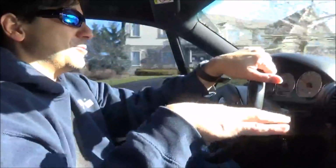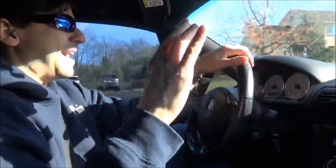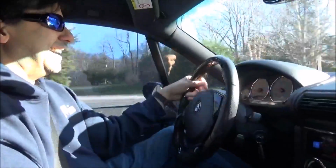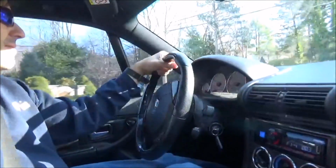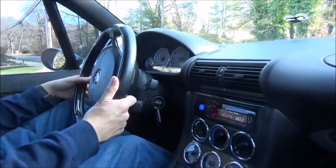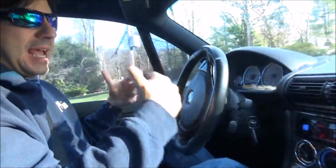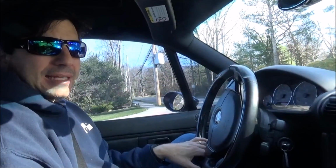I don't drive this car that often, but once I'm in it, I'm like, wow, I can drive this car all the time, all day long. You don't know what you're missing till you get back into the car. So what we'll do now is we'll go get the M2 and we'll take that for a ride and see the back-to-back comparison.